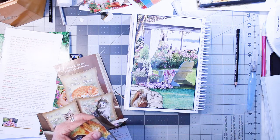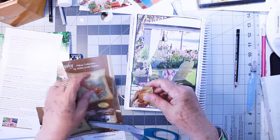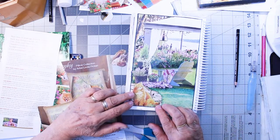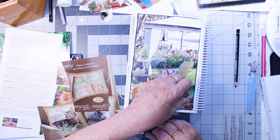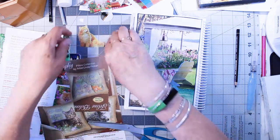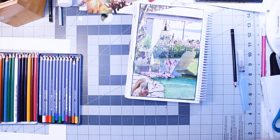Oh, this looks like my buddy. That's cute too. It's just like my little buddy. It's a hard choice. Squirrel or buddy. Okay, I'm going to put him on there. I love that little squirrel.